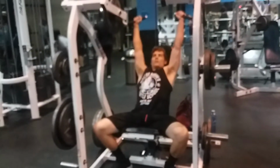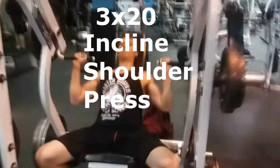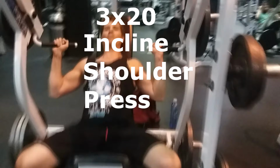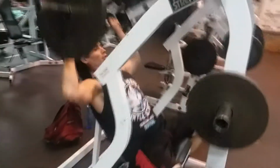Incline shoulder press. So basically you want to do 3 sets of 20, starting off with the heaviest you can do, and then decreasing it as you go down further. Pretty much this hits the shoulders very well with the incline on that as well.